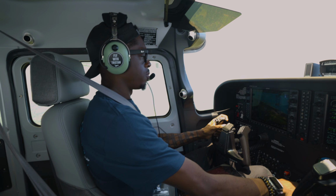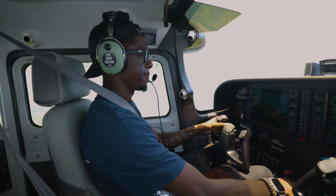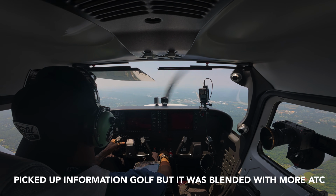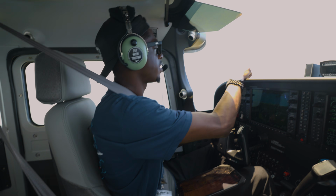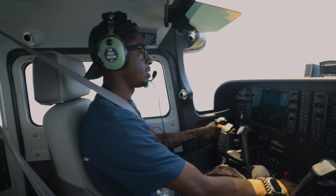Enter left base for runway 20. I will check for information golf for 624 Bravo, thank you. Chattanooga approach, 624 Bravo, we have information golf. 624 Bravo, roger, thank you. Alright, I'm going to wait until we get over this ridge over here, and then go ahead and start my descent.